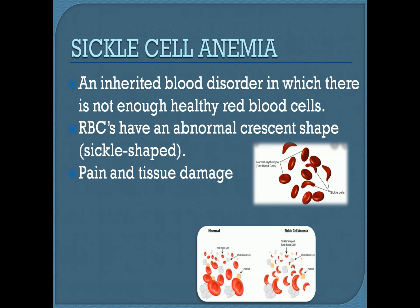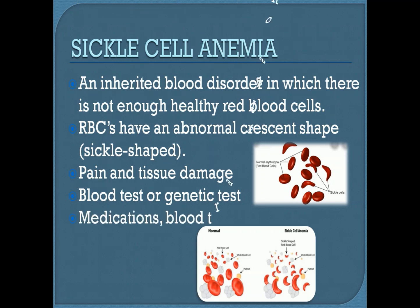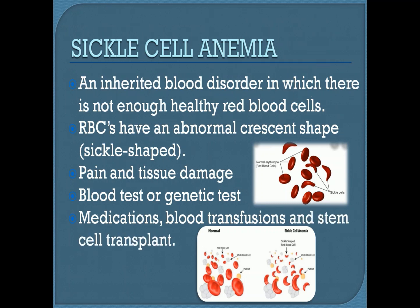A blood test or genetic test may be done to confirm the diagnosis of sickle cell anemia. The management focuses on avoiding pain episodes, relieving symptoms, and preventing complications. Treatment includes medications, blood transfusions, and stem cell transplant.